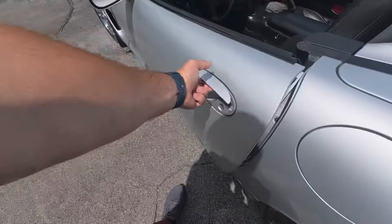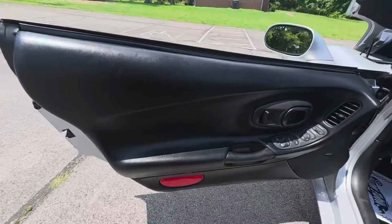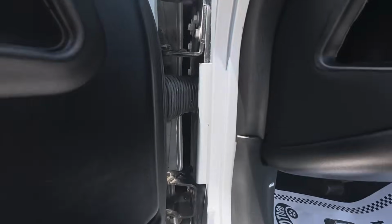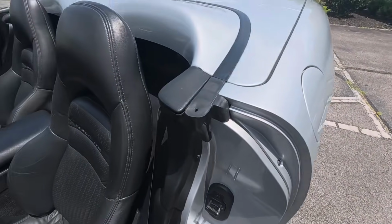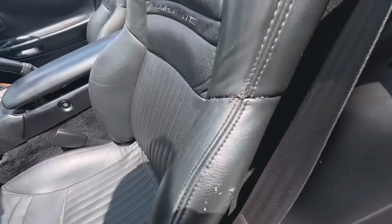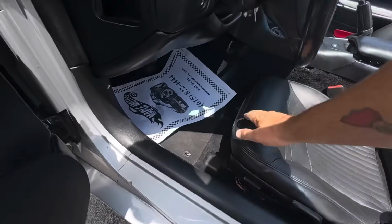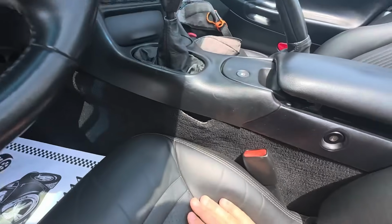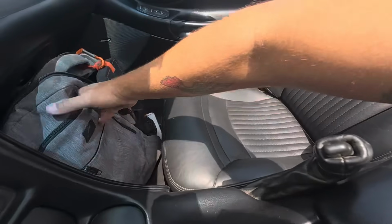Interior. Door panels. Pretty perfect, really. I don't see anything wrong with it. Light scratches in your jams. Carpet's a little pulled there. Passenger seat.